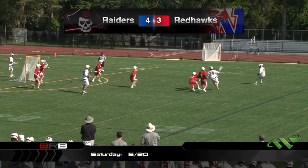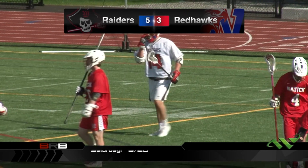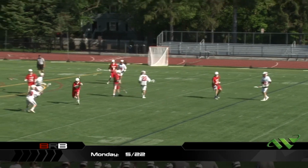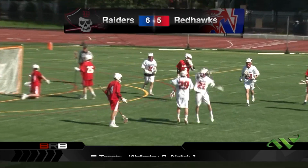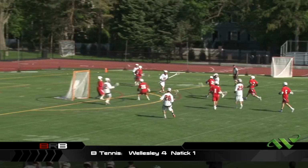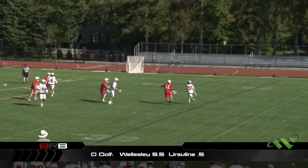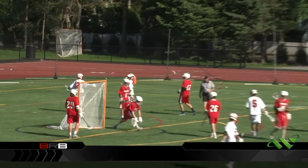Grant Kasikas buries a hat trick here with authority as no one is stopping this laser, and Wellesley's advantage is 5-3. But after Redhawks tied up at 5-5, Raiders flip the switch and go to attack mode as Liam Cranley gets his stick deflected on the windup, yet still nets it for the go-ahead score. And then Hugh Callahan with the fake takes care of it himself, giving Wellesley a 7-5 lead still here in the second. With Wellesley outscoring Natick 5-3 in this quarter, that would be key in a game where neither side can pull away with a commanding edge.